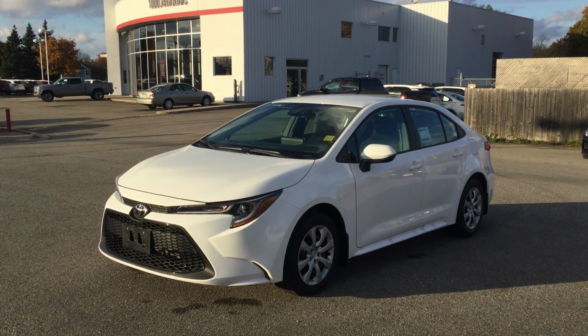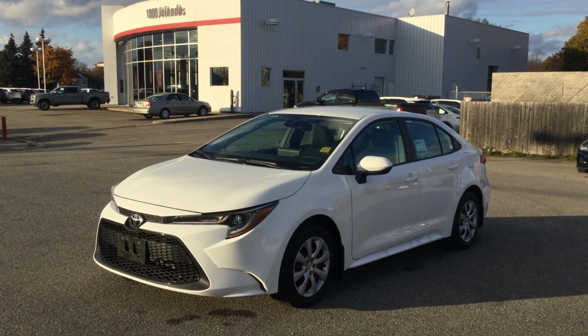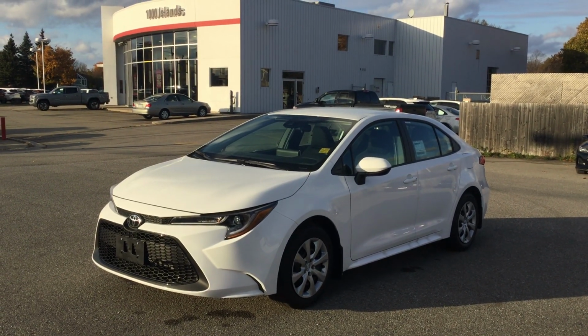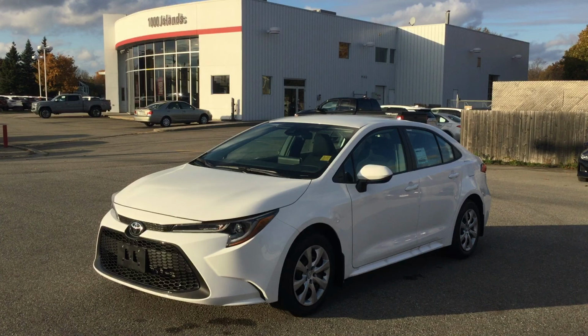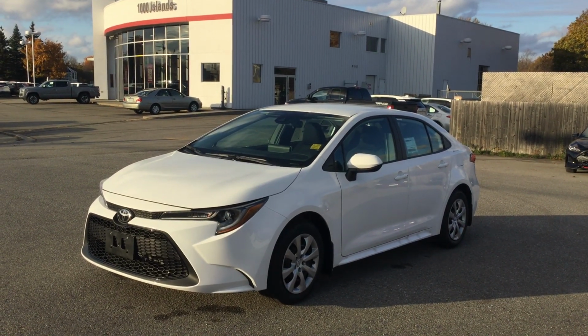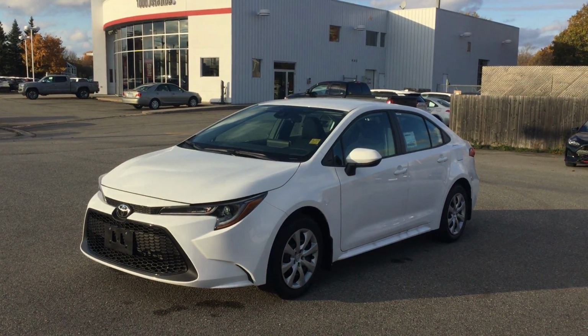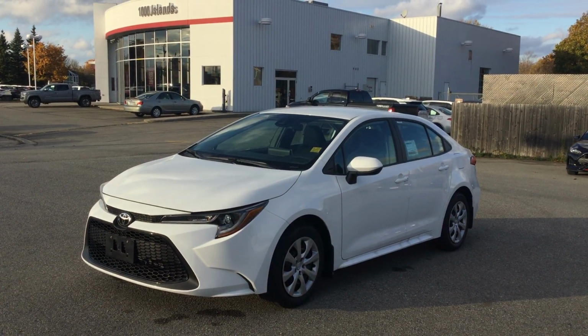So there you have it, folks. That's the 2021 Toyota Corolla LE front-wheel drive. Despite this being a base model, you still get a lot of really good features. The reliability, of course, this is Toyota, and at the same time it is comfortable and has a good amount of space for your passengers. So this is definitely a vehicle worth having.